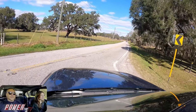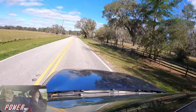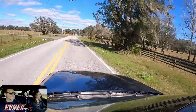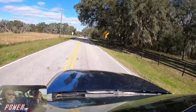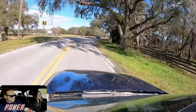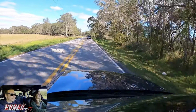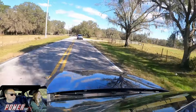Sorry, but I didn't mean to cut you off there, but I'm gonna go faster than you. I will say, it doesn't handle as well. I mean, you're going to sport mode. I see what you're doing here. I'm used to better handling, but there's no such thing. This is a BMW. There is.